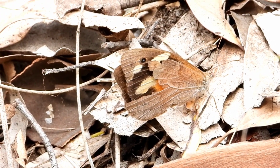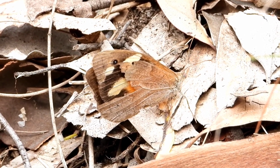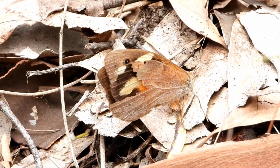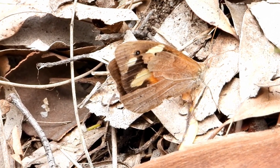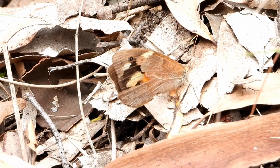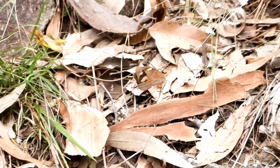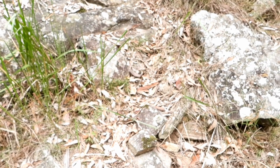Next stop we've got another beautiful butterfly, and this is the common brown butterfly of the Cumberland. And it's an absolutely beautiful, lovely marked butterfly, and as the name suggests, there's so many down around the Cumberland area. It's great to see. And another reason we have to conserve all of these parklands, the amount of insects right through to apex predators all rely on these woodlands.